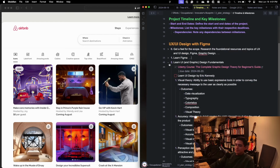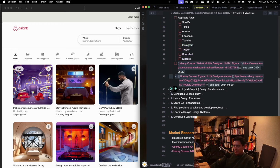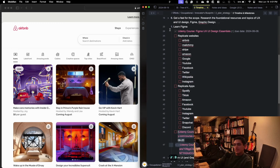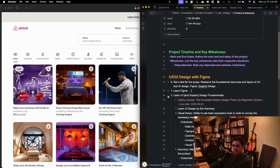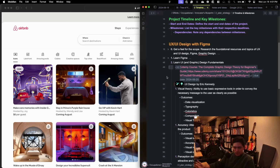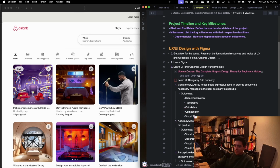And I took this overall roadmap from, I think it was in the Figma community, someone just drew it out and these steps made sense. So I'm trying to adapt my tasks into these sets of steps. So after I learn Figma, I'm going to learn the UI and some graphic design fundamentals. I already took this course, but I took notes, so I can always just recap it once I am closer to this phase.